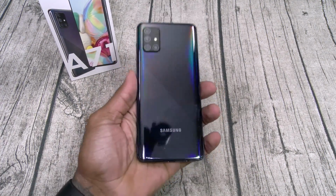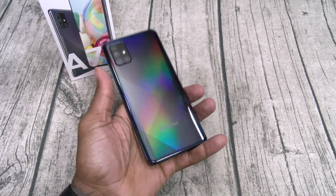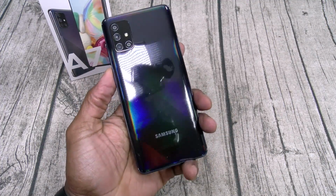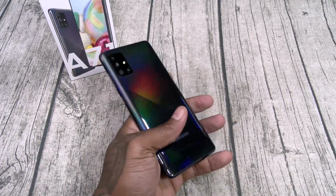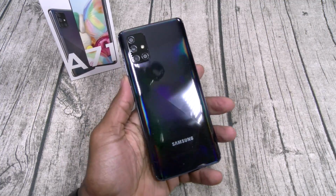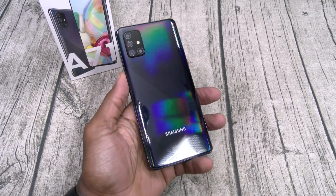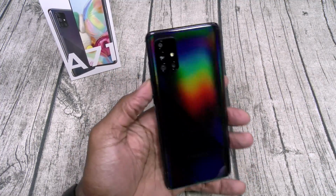Back to the A71. First things first, build quality. Now, y'all know I got to say it. This one feels so good in the hands. Ladies, you know the procedures. Now, although it's plastic, it kind of looks like glass. And at first touch, it almost feels like glass. Now, Samsung is calling this glasstic. Right? A mix between glass and plastic. No, it's not glass, it's plastic, but it looks and feels like glass.